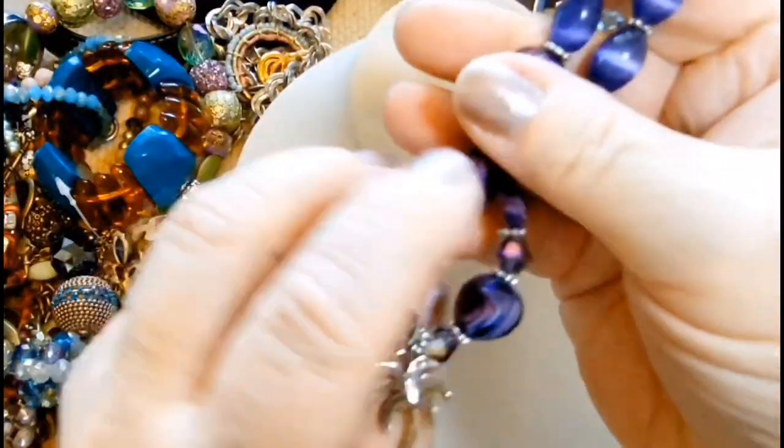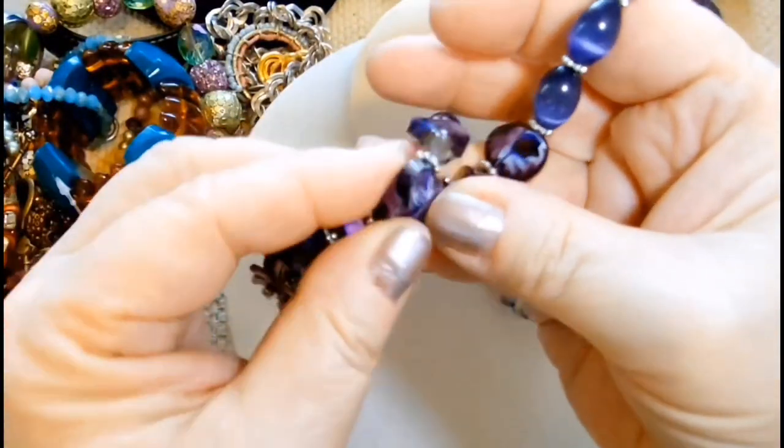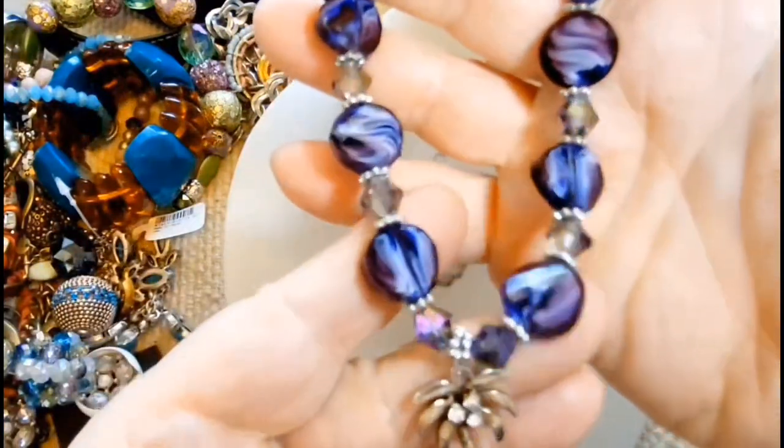Glass beads, I think. They feel like it.